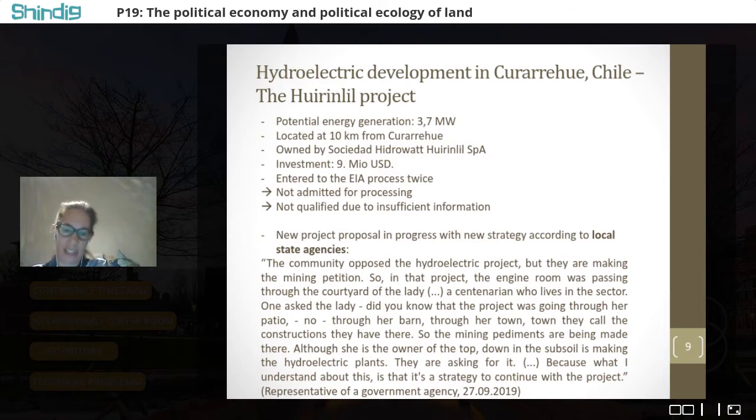is located in the same area, because it's also close to Curarewe. And it's an even smaller project than Iraqi. They only aim at 3.7 megawatt. But here we can see that actually megawatts do not mask impacts, because the project implementation sees that there should be a 30-meter barrier, and that the planned investment is of $9 million US.